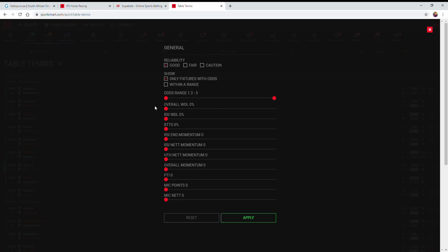You can also have your own win, draw, loss percentage here by saying, okay, I want all the games that give me, say, above 60%, or let's make it 65% even. And your relative strength index win, draw, loss percentage must be above 60%. BTTS is both teams to score. That's for football, if you want to see which have high probabilities for both teams to score. And then you can also use your filters on the RSI net momentum, the head-to-head net momentum, and the overall momentum.